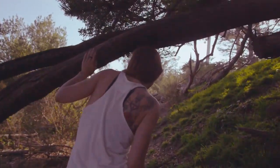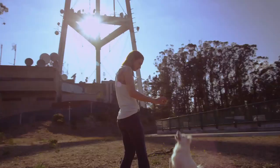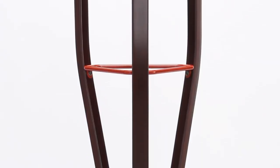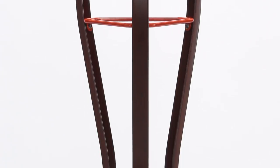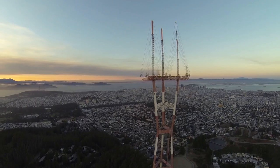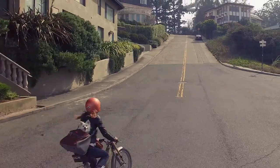In San Francisco, things change all the time. But one thing that stayed constant for me was Sutro Tower. Whether it was sunny outside or the fog was rolling in, the tower was always peeking above the hills and helping me find my way home. Looking at the tower, it's just a really timeless hourglass shape. I wanted something that would blend in with a lot of different design styles and something that would last throughout the years.